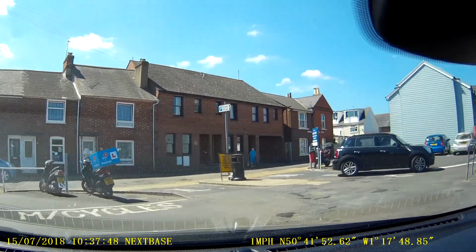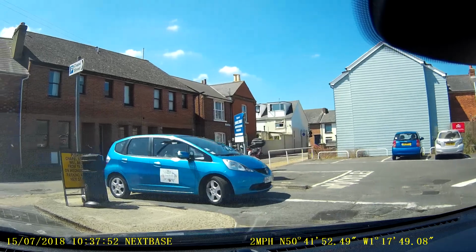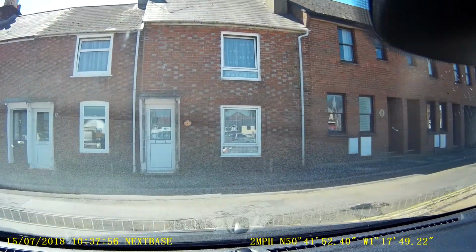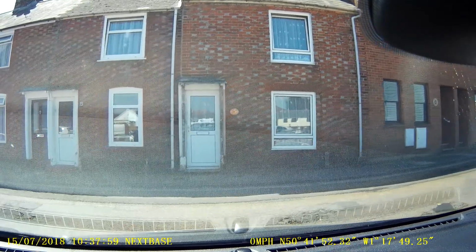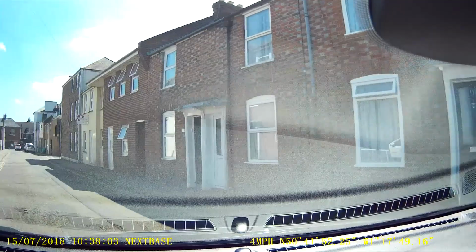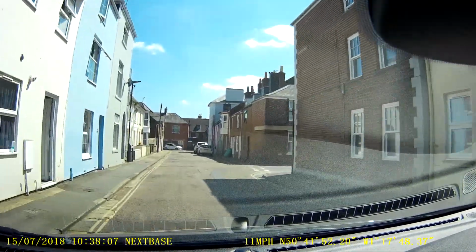It's very narrow, very easy to catch your tyres on it. So I'm just using a little bit of clutch control. I'm going to be turning left when I get out of the car park. I'm just pausing my car as it goes across the pavement to make sure that there's no pedestrians on the pavement. Now looking down the road, I'm checking my inside, my right and my left mirrors.